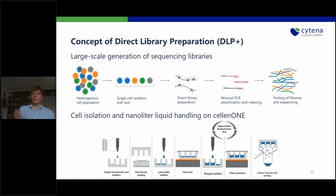Unfortunately, I do not have the time to go into a lot of detail here. For those of you that are interested in this detailed protocol and the results, I recommend to have a look at the free access paper. Here I will demonstrate the general idea and how it can be addressed with the CELN1.